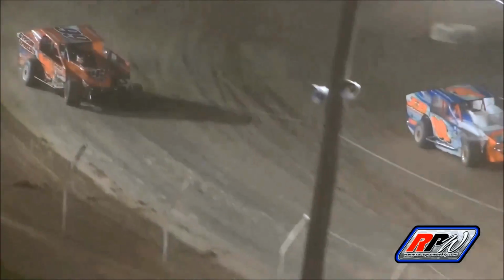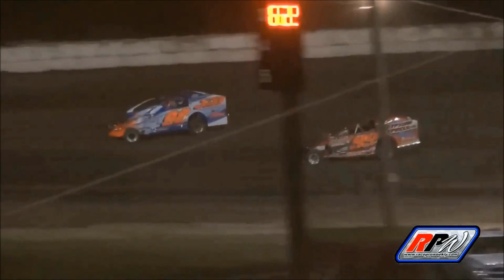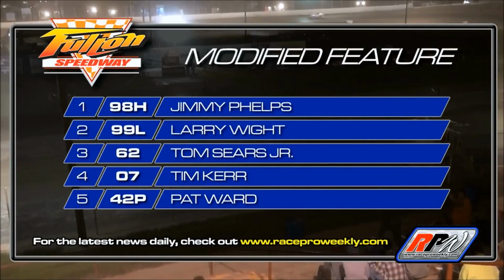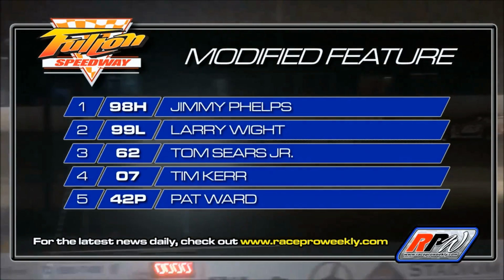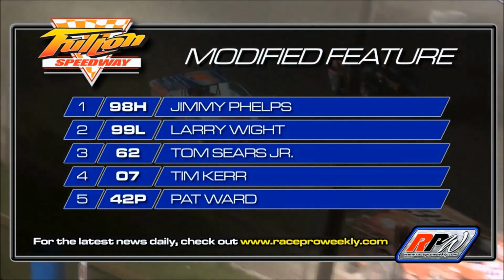Check out this battle for the lead, though, as here comes Lightning Larry on the outside trying to get the 98 of Phelps back, but Phelps very strong. This time, Phelps going to switch lanes, move to the middle of the speedway. White going to stay in the middle as well. One last shot to the top side, not going to be enough. Jimmy Phelps going to grab the opening night win at Fulton. Larry White having to settle for second, but a great battle between the two of them. Tom Sears Jr. would finish in third, Tim Kerr fourth, and Pat Ward would finish in fifth.